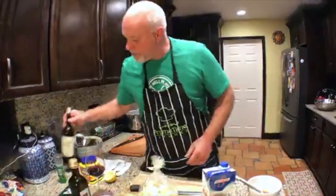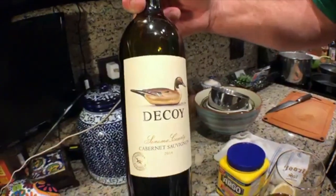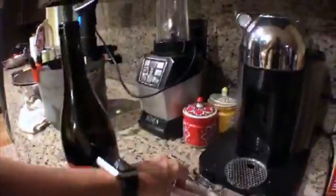Let's get started. What do you say, Tori? Oh, we have to toast. Tonight, I'm drinking this Decoy Cab that was brought to us by our friends, celebrating Halloween tonight as we go out as adults. Tori is having this beautiful wine that the guys at Petty's offered tonight to match up with this dish.